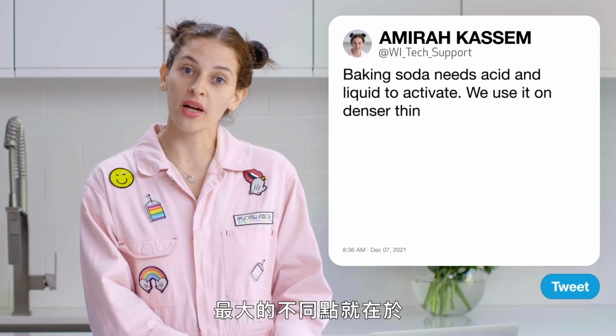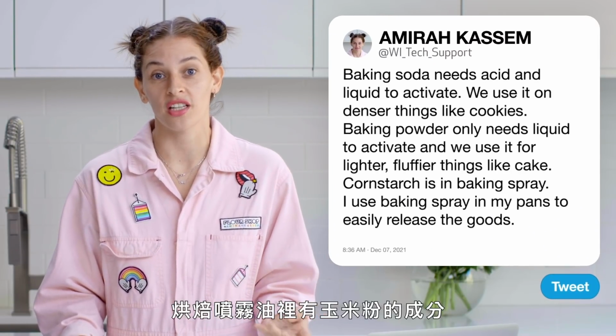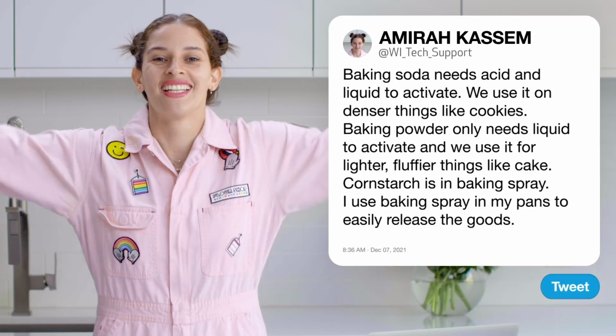Cornstarch, though, the way I do use it a lot in baking, now that I think about it, is in baking spray. I use a lot of baking spray in my pans to let them release really fast. And the difference between a cooking spray and a baking spray is basically that a baking spray has cornstarch in it, so it will very, very easily release the goods.